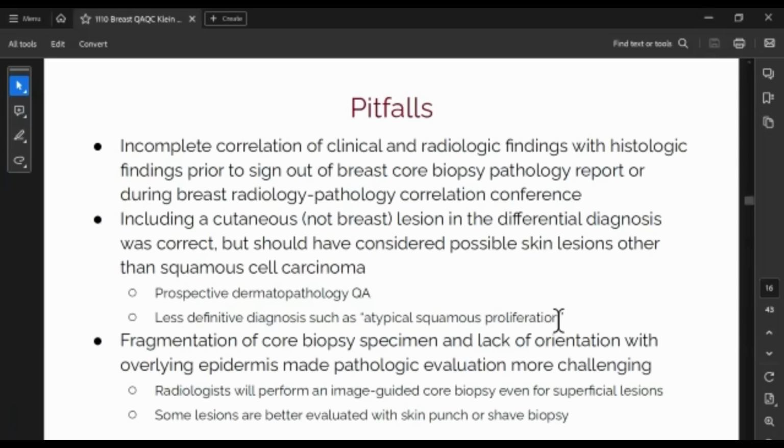Because this was a skin lesion that was sampled with a percutaneous core biopsy, it just didn't have the proper orientation. It was fragmented and made it a little bit harder to figure out what was going on. And we have a great breast radiology team. They're so good at their jobs. And like I said, they're going to biopsy it.